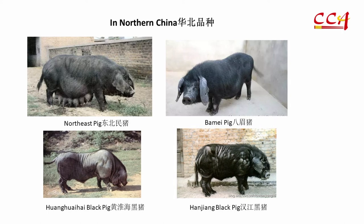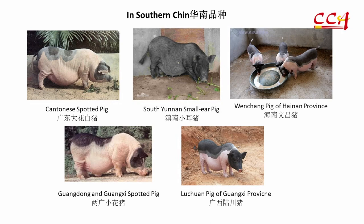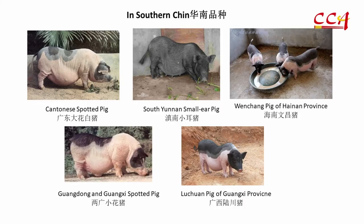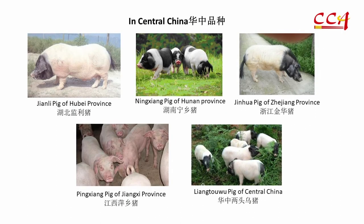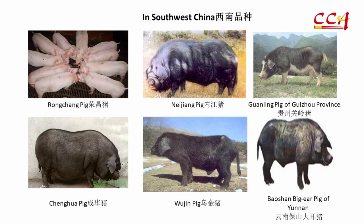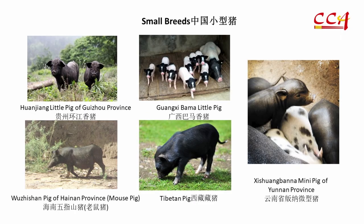The breeds can generally be classified into six varieties: the Northern Chinese, Southern Chinese, Central Chinese, the Shanghai breeds, Southwest varieties, and the China small pigs.